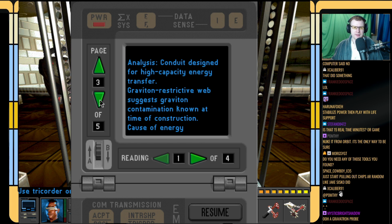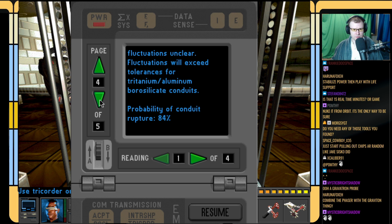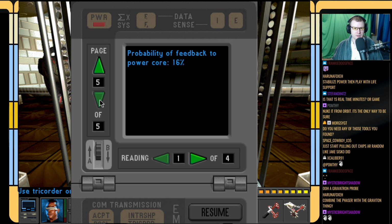Well, that's bad. Conduit designed for high-capacity energy transfer. Graviton restrictive web suggests graviton contaminant known at time of construction. Cause of energy fluctuation will exceed tolerances of titanium and aluminium alloy borosilicate conduits. It's going to explode soon.